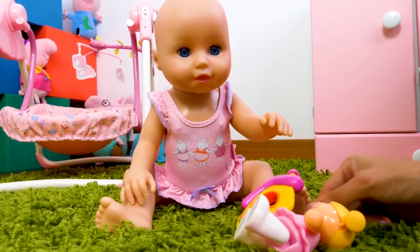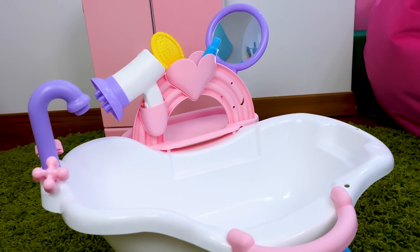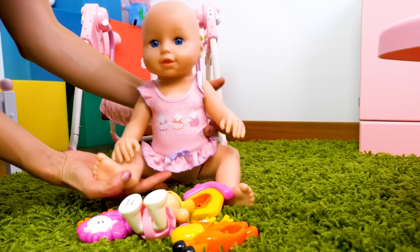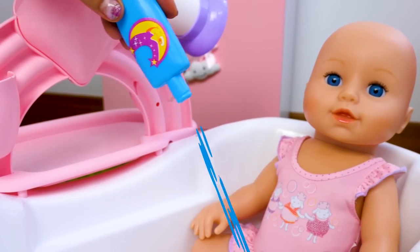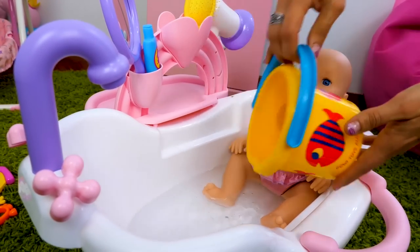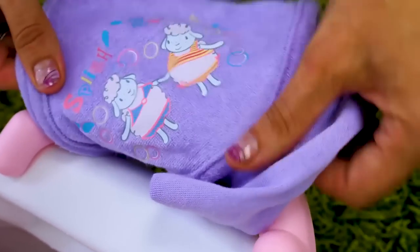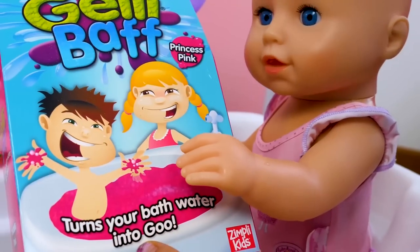Hold the toy. Come here. Pour the soap and the water. And this is bath gel, pink and green. Which one shall we choose? Pink, of course.